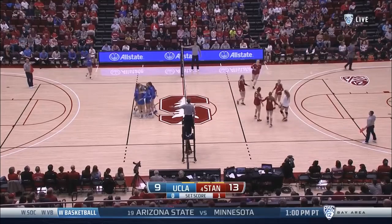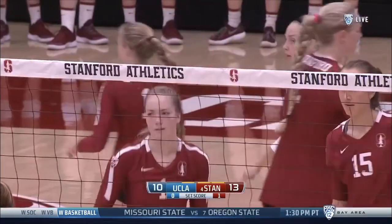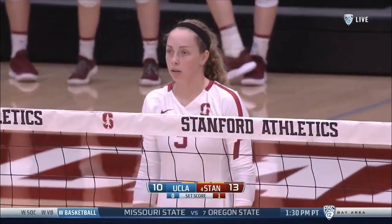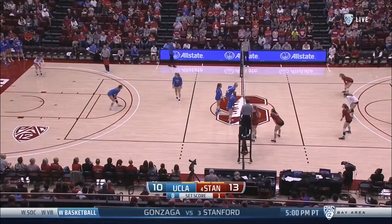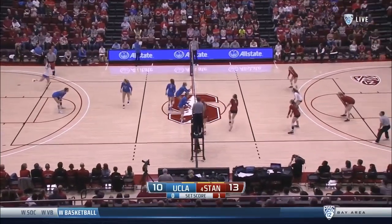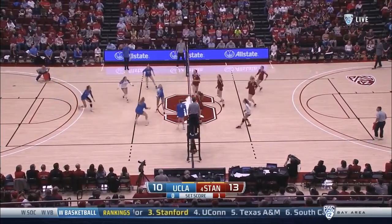This has been an extremely offensive set. UCLA is now hitting .889 after that swing, and Stanford's hitting .778. So you could say there's not a lot of defense going on, but we've got 6 blocks in there and a number of digs. So they're both being pretty efficient. Passing the ball much better in this second set is UCLA. Kelly Berry on the service. Transfer from San Diego.